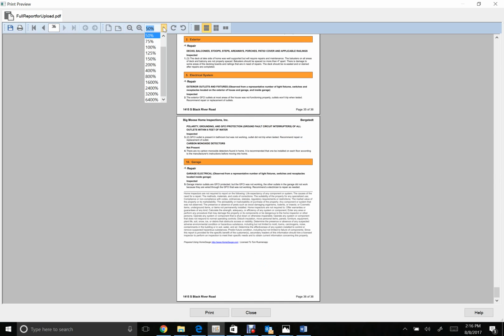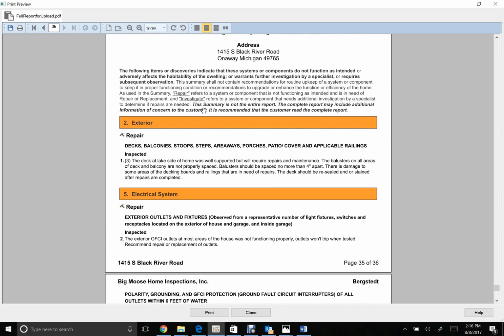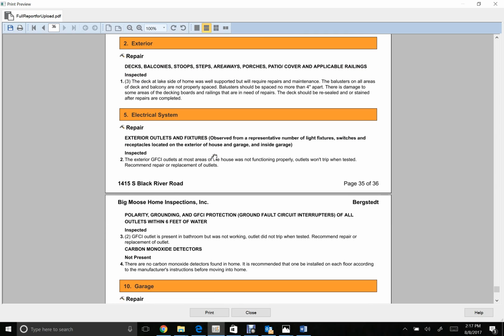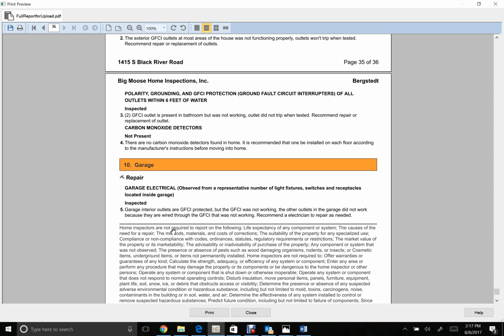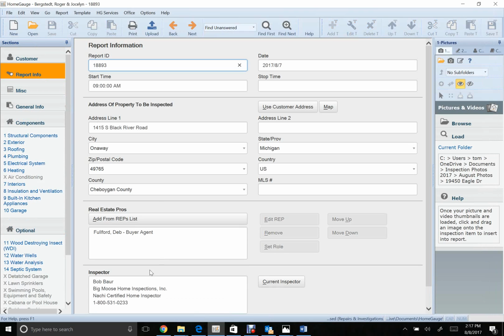Let me see what's in the summary. It's important. I always double check the summary. The deck, yep. Well supported, but will require repairs and maintenance. The balusters, yep. There's damage to some of the decking boards. And the railings are in need of repairs. Okay, good. So it's electrical in the garage. Very good. Good job. Alright, let me go ahead and upload these.